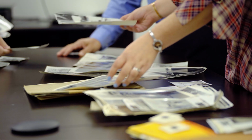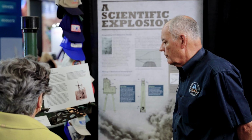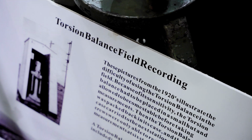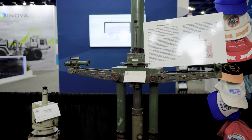One of the things that popped out as I started to develop the timeline was the buildup of the instrumentation and taking it to market. Of course, the discovery in 1921 of Spindletop, and then the torsion balance being taken and identifying that it was salt. And they wanted to do the torsion balance because they wanted to see how big the salt was. In 1922, you had the Nash Dome, which was a complete discovery due to the torsion balance.